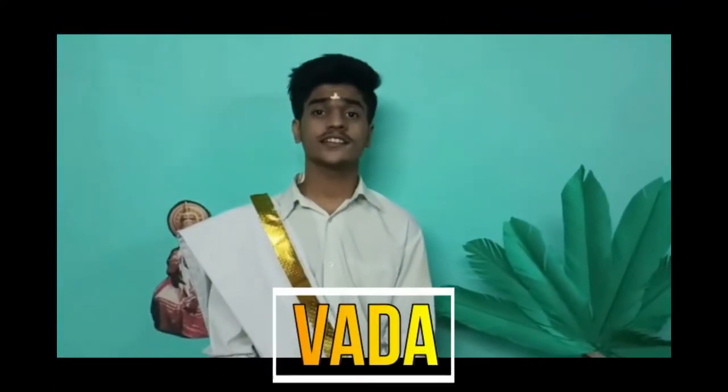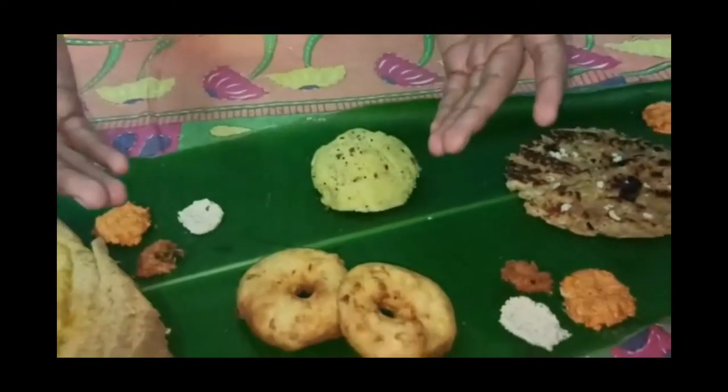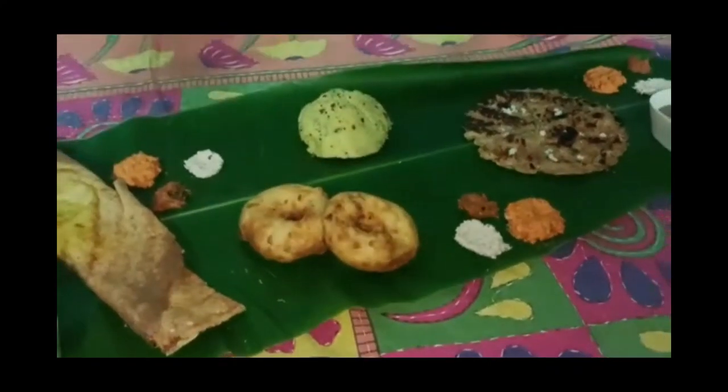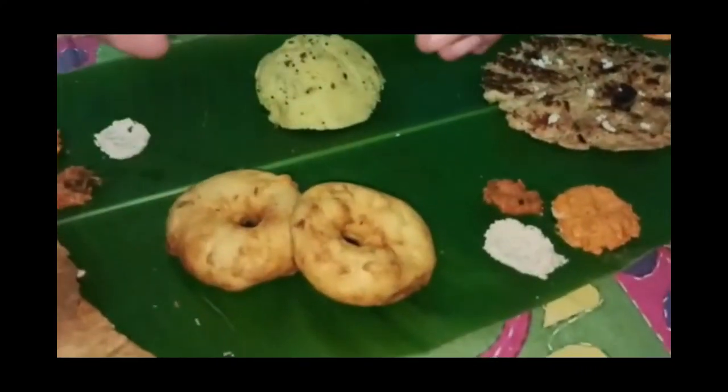Vada. It is a crispy deep fried food made from lentils. They are made by soaking and grinding urad dal or chana dal into batter. Then a small portion of this batter is deep fried.